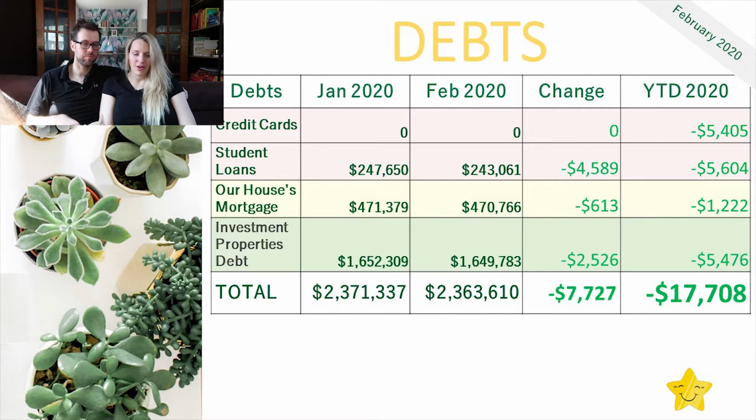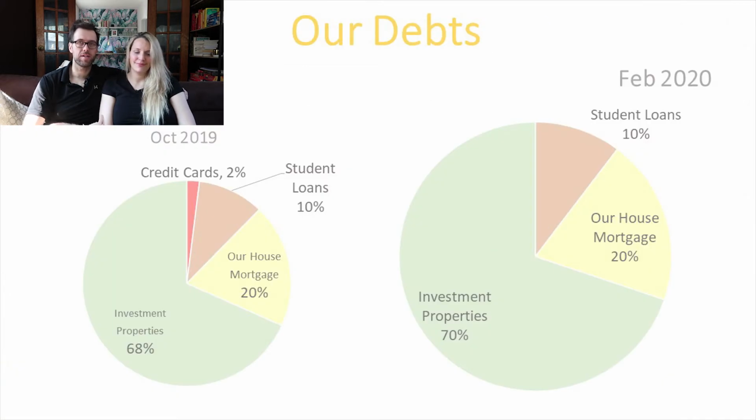Next, we paid just the principal on our house mortgage, $613, and just the principal on our investment properties, $2,526. That's our pro rata share of the principal that was paid on the investment properties by the group with which we invest. So those are all being slow paid essentially. We're not paying them off fast or slow, just the normal payment that we would make every month. So in total, we paid $7,727 off in the month of February. And year to date, we've paid off $17,708.